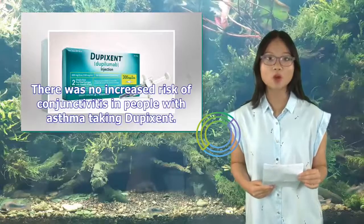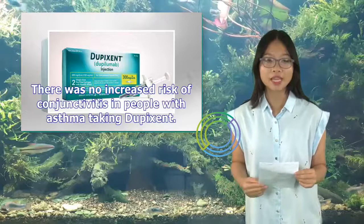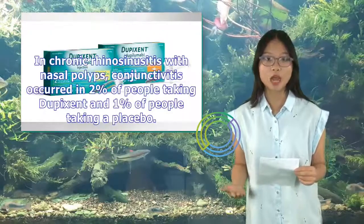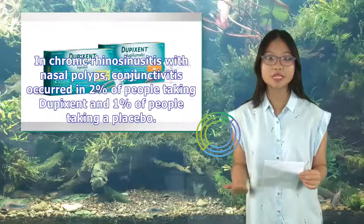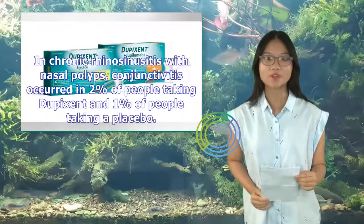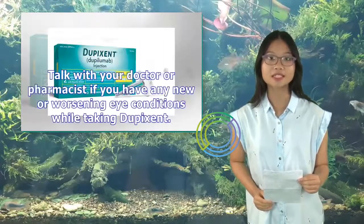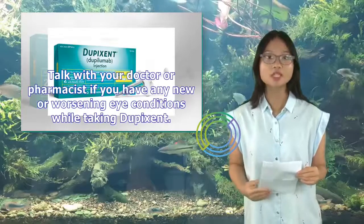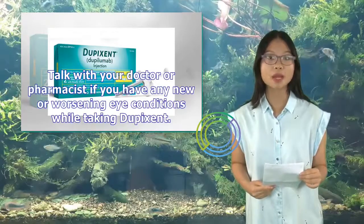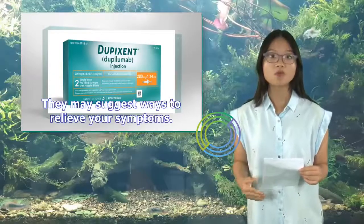There was no increased risk of conjunctivitis in people with asthma taking Dupixent. In chronic rhinosinusitis with nasal polyps, conjunctivitis occurred in 2% of people taking Dupixent and 1% of people taking a placebo. Talk with your doctor or pharmacist if you have any new or worsening eye conditions while taking Dupixent. They may suggest ways to relieve your symptoms.